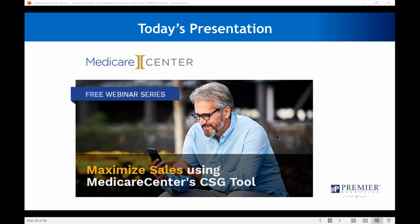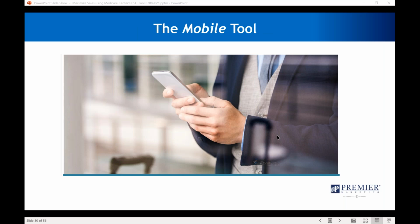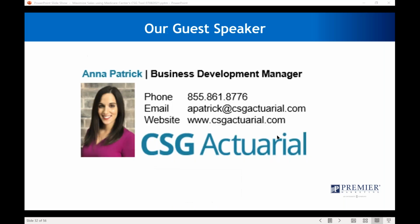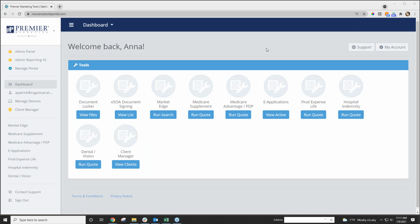It gives you an access to a simplified CRM system to help track your prospects and clients. It also then gives us access to a tool we really appreciate the use of because of its varied functions, and that is the CSG program that is available within Medicare Center. It's a really mobile tool. It gives us a lot of information that we need, not only to sell, but also to plan to sell. And so we've asked our partners over at CSG, our friend Anna Patrick, to come on and give us a bit of an overview on the program, the system, and see how it can work for you. Anna, I am going to turn over control of the helm to you, and you are the master of our destiny here.